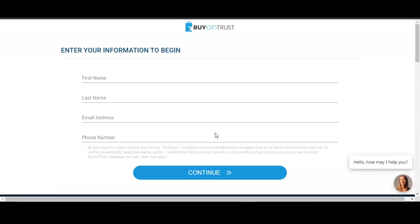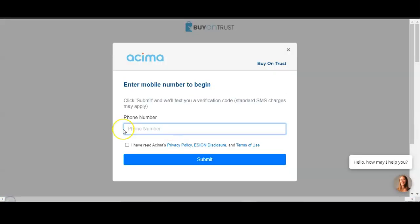So if you click on the application, they're going to ask you for your name, your email, and your phone number. Okay, so actually it is through Acima. Acima is a lease to own company, and that's who they're using for you to be able to lease the products. And Acima only reports to Experian. So this one only reports to one credit bureau. So keep that in mind.